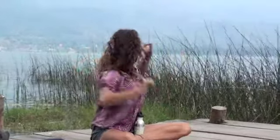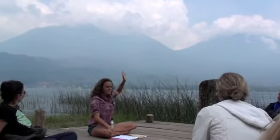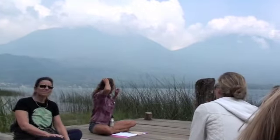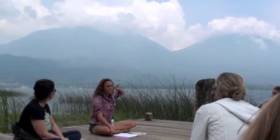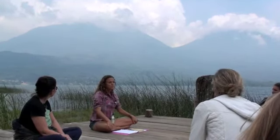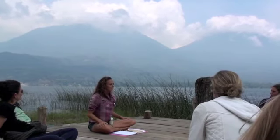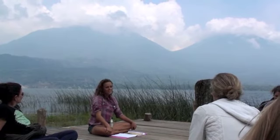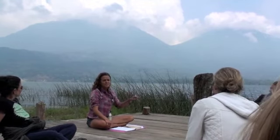So we've got San Pedro and Toliman and Atitlan. And Atitlan is about 10,000 years old, and San Pedro is actually 40,000 years old or so. And Toliman is just a bit younger. And so when Toliman shut down, it actually gave birth to Atitlan, and that's why Atitlan is a little bit younger. And Atitlan has actually gone off a dozen or so different times between 1486 and 1853-ish. So it hasn't gone off since 1853, but it is still considered active. It's just dormant.